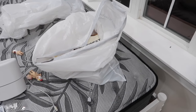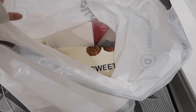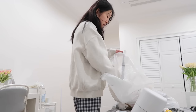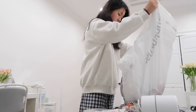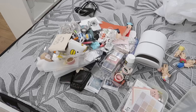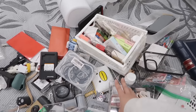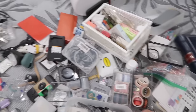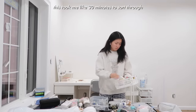In order to carry up all my stuff, I just dumped everything into a trash bag, and now all of my stickers and stationery stuff I have to re-go through, and there's literally so many things in this big trash bag. I don't even know where to start. These are some of the contacts I have, and then I have my tech stuff here, and then I have my stationery stuff. I don't even know where to start. How do I even organize all this?